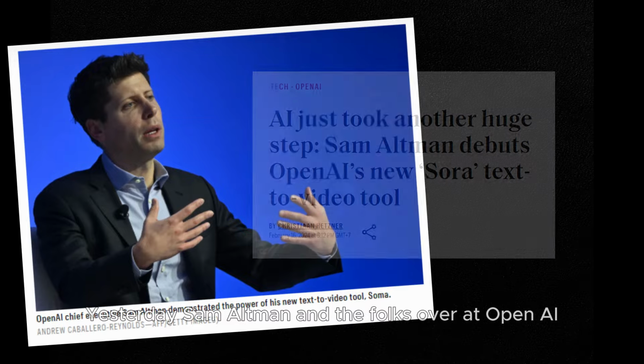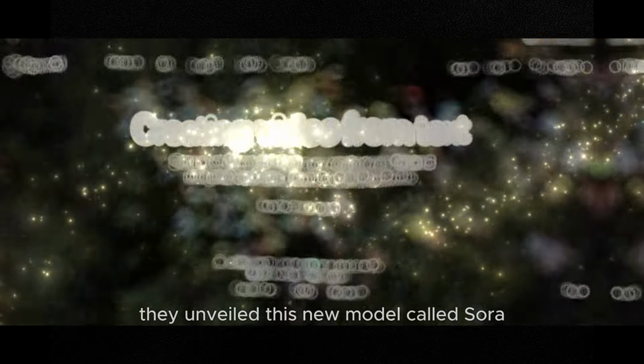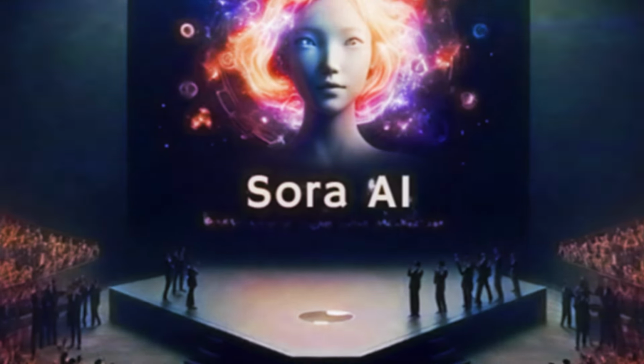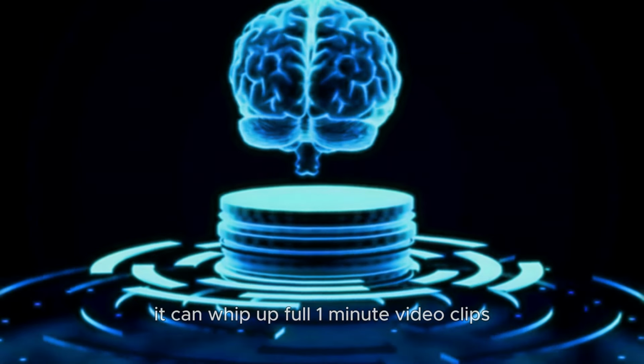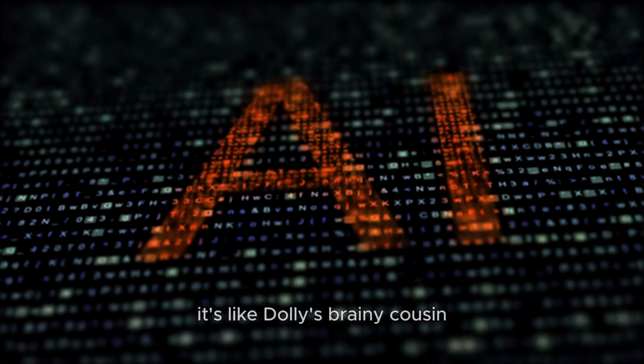Yesterday, Sam Altman and the folks over at OpenAI dropped a bombshell. They unveiled this new model called Sora. And let me tell you, it's a game changer. It can whip up full 1 minute video clips out of thin air, just from text input, like what? That's some sci-fi stuff right there. It's like DALL-E's brainy cousin, but for videos.